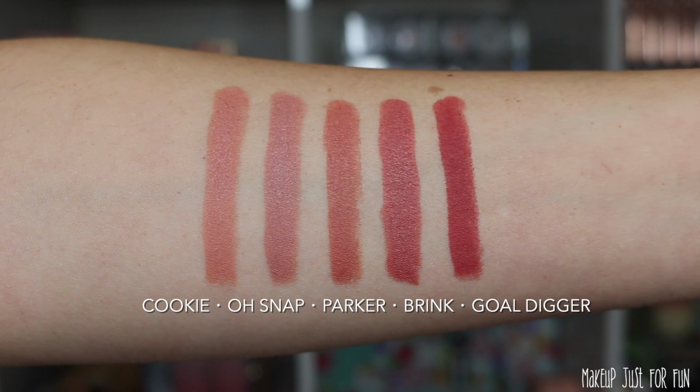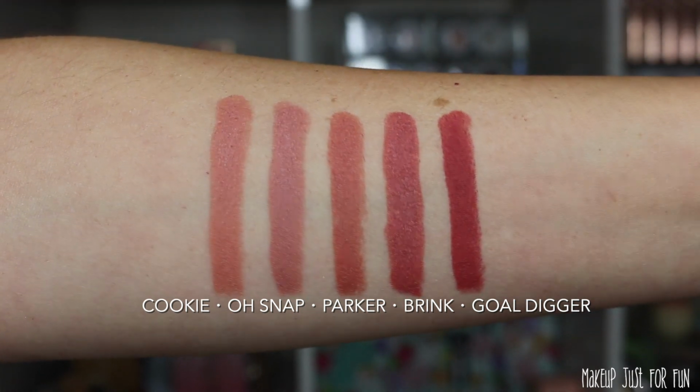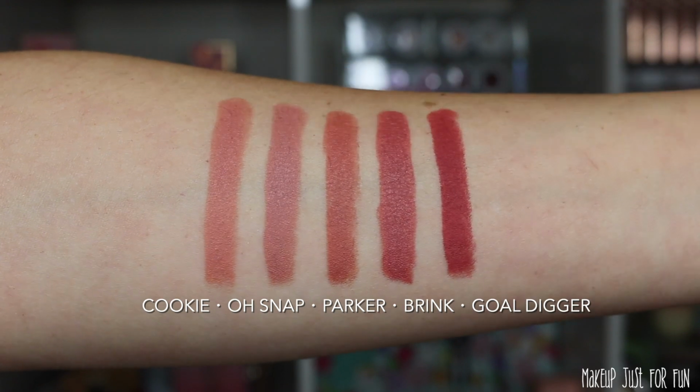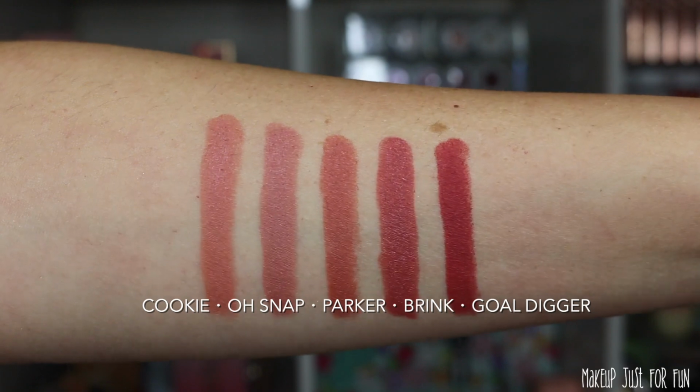Let's take a look at all 5 of these nude shades swatched side by side on my arm, just so that you can see them all together, and this helps me to compare them versus just seeing one lip swatch at a time. Now let's move on to the pink and berry shades.